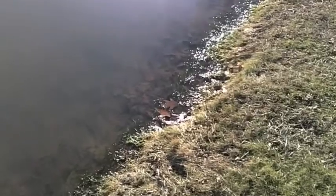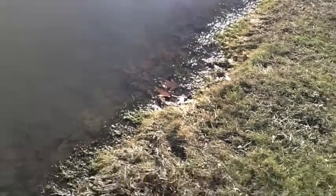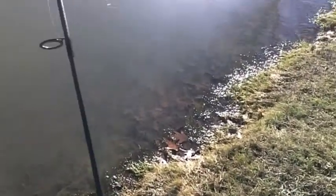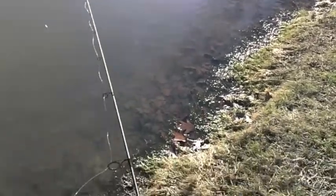This little cove right here, that green right there, it's a good spot to fish. See if we can get something to take a rubber bait. Oh, look, I just missed it. Oh, I hope the camera got that. He just missed it. I actually saw the fish. Oh, I hope the camera got that.